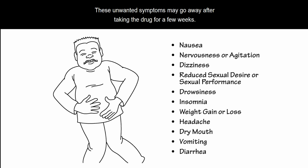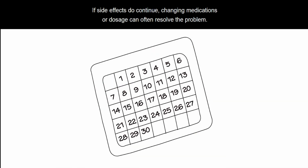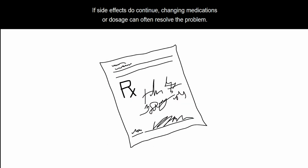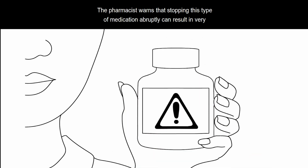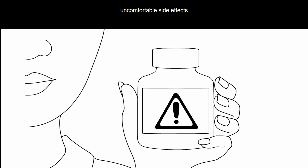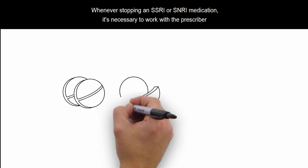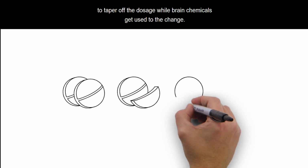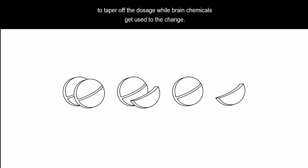These unwanted symptoms may go away after taking the drug for a few weeks. If side effects do continue, changing medications or dosage can often resolve the problem. The pharmacist warns that stopping this type of medication abruptly can result in very uncomfortable side effects. Whenever stopping an SSRI or SNRI medication, it's necessary to work with the prescriber to taper off the dosage while brain chemicals get used to the change.